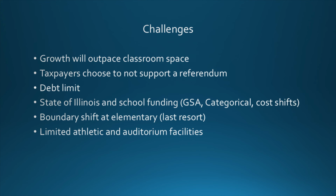As we look at this, some of the things we want to consider are the challenges that we're up against as a district. As you can see in this slide, we've recapped some of those challenges. Definitely one of our most struggling challenges is that we have growth coming within our district. That's an opportunity as well as a challenge in that it will outpace what we have for classroom space, specifically currently at the high school. One of the challenges could be that taxpayers choose to not support a referendum. The other challenge, as Dr. Stern just discussed, is that of our debt limit, where we have approximately $63 million available to us when we know that the current high school that we would ask to be built at 2,700 students would run roughly between $125 million to $140 million, therefore making it very difficult to see that as a feasible option.